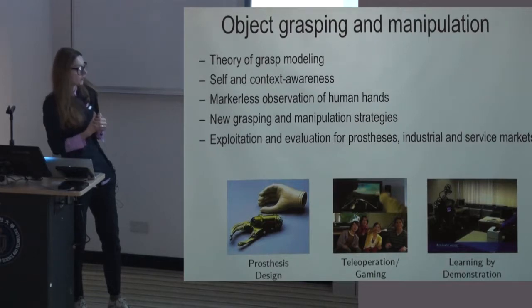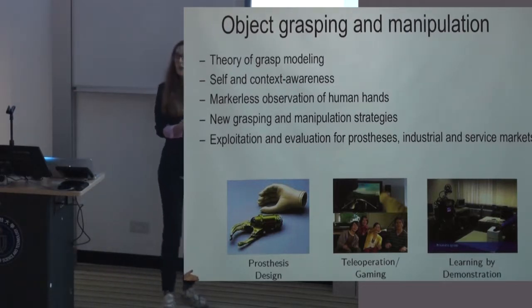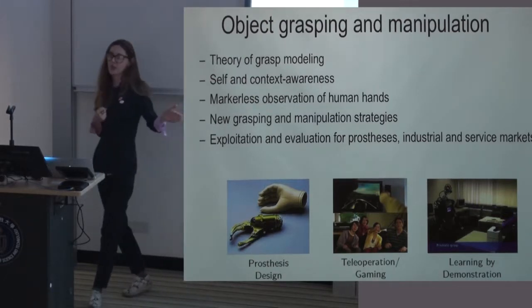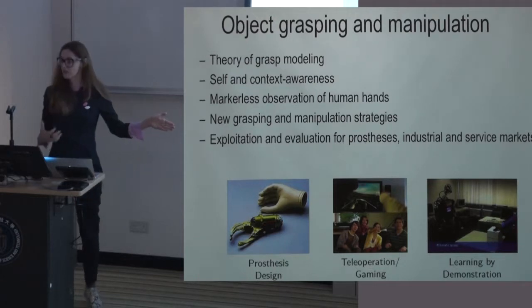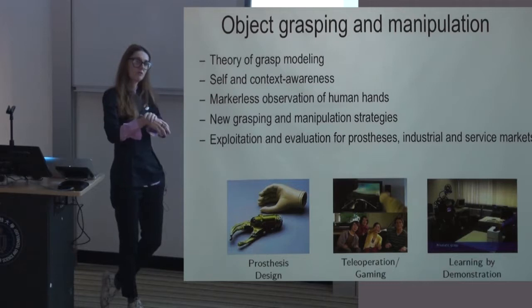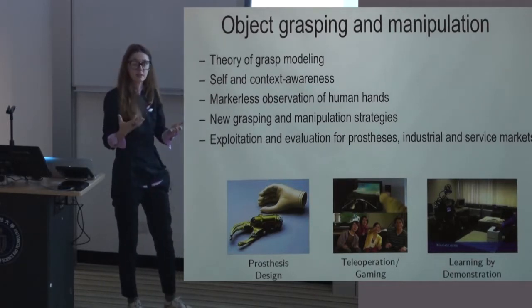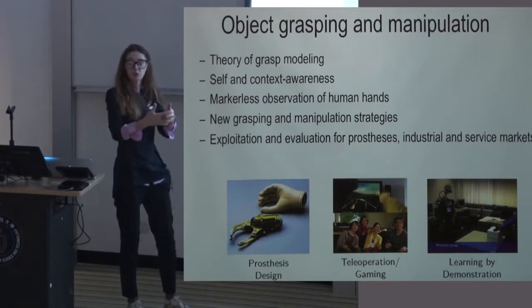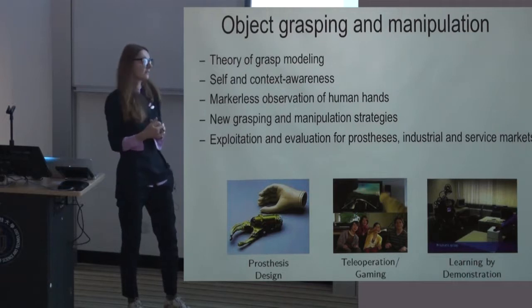And the collaborations that we had and some of the impact that we made during the past 20 years is partially to the prosthesis design, because, well, we build hands in robotics, but people in prosthetics industry have also been doing this for quite some time. So trying to understand how to give back the functionality to a human that maybe lost a hand in an accident, but not only that, potentially integrating it with the human nervous system, but also adding the dexterity.